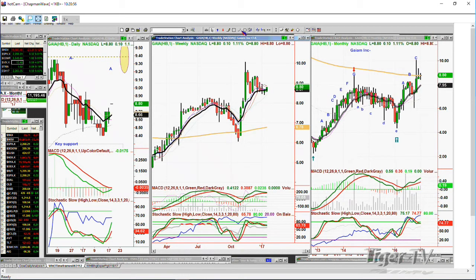This is really a flag pattern with a high level consolidation. That's the reason why it really must not break the 840, 830 area, because then all of a sudden it lowers that whole flagpole, and then it's got the Eiffel Tower. It says, uh-oh, that was a single leg up. I'm coming all the way back down. So far, it's acting quite well.